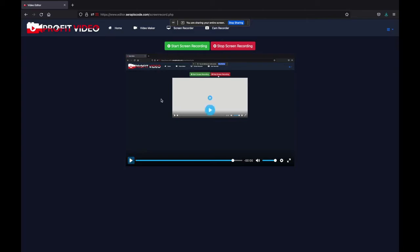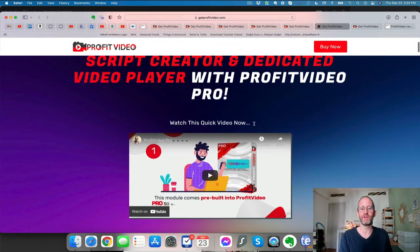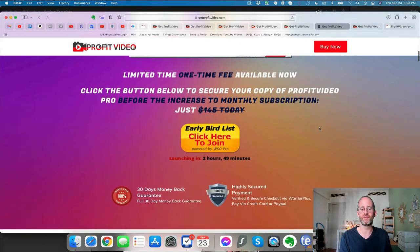Okay, this is the first upgrade you're going to see here. It says lock in text-to-speech, VSL script creator, and dedicated video player with ProfitVideo Pro. So this is the Pro version here.